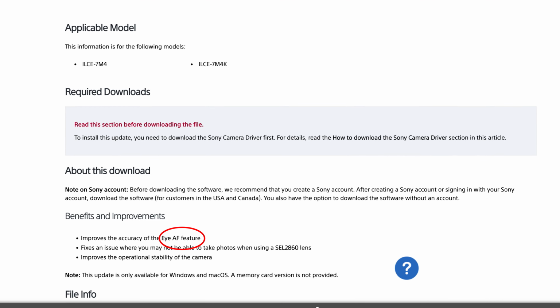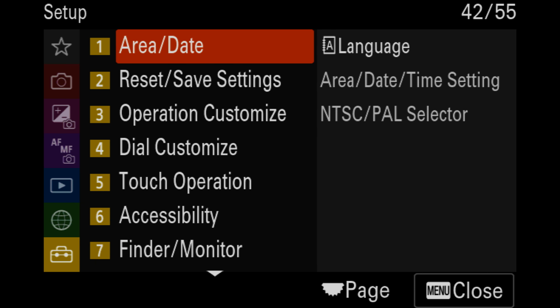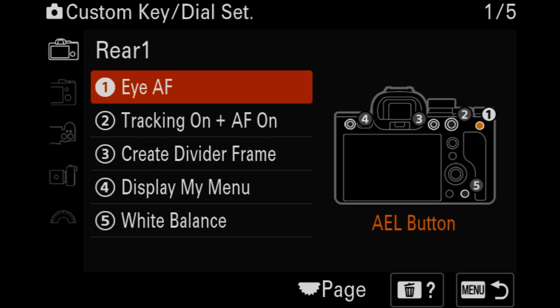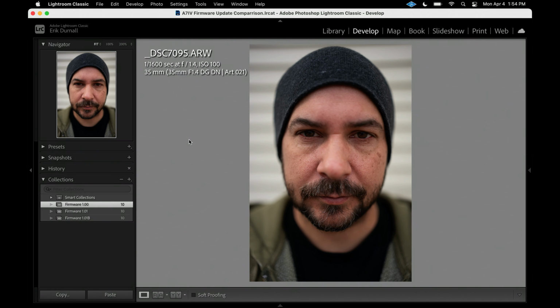So when I saw that the new version 1.01 firmware improves the accuracy of the IAF feature, I was very interested to see exactly what this improved. I want to reiterate that the IAF feature is specifically a feature that you assign to a button and have to press to use. It's different and separate from the face-eye priority. I've demonstrated this in a couple of videos. As it specifically says the IAF feature, I wanted to do a quick test before I did the update.